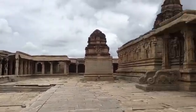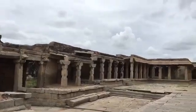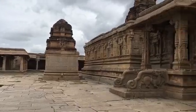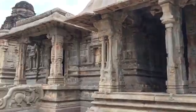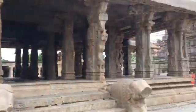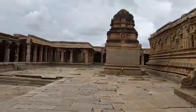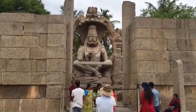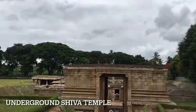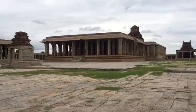There are very interesting things inside the temple, and what you see surrounding the temple is the place where pilgrims used to stay. This used to be the wedding hall, and this is the temple. That's the entrance of the temple. It's under restoration. So this is Ugra Narasimha temple. So this is the underground Shiva temple. And this is another huge temple complex.